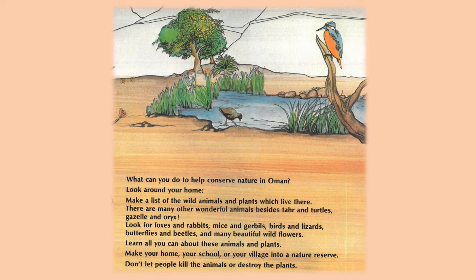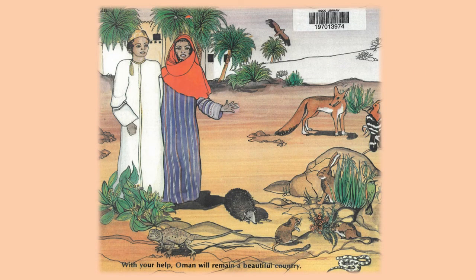Learn all you can about these animals and plants. Make your home, your school, or your village into a nature reserve. Don't let people kill the animals or destroy the plants. With your help, Oman will remain a beautiful country.